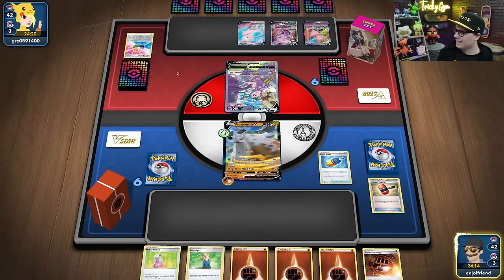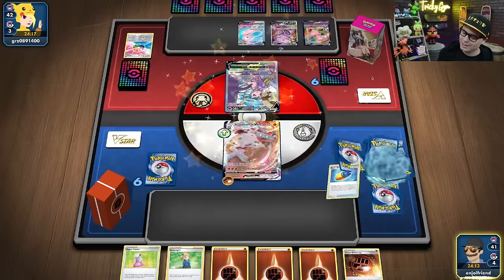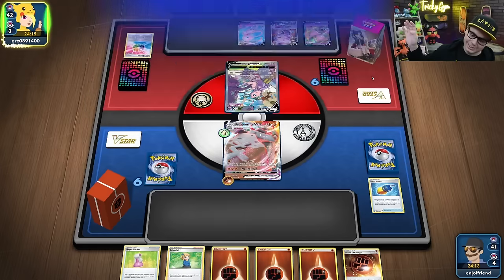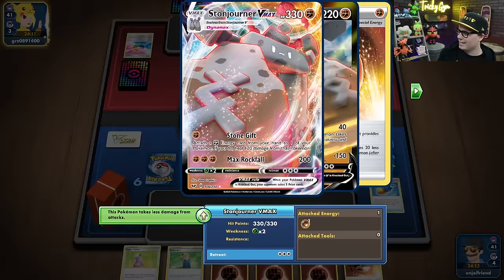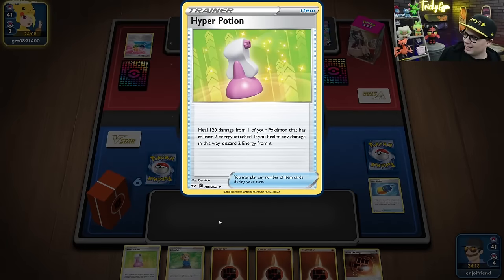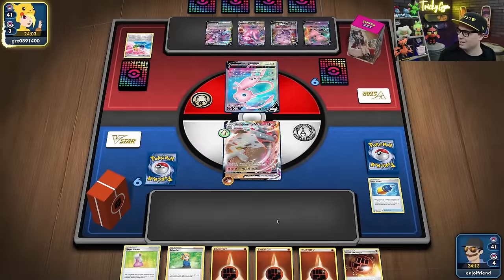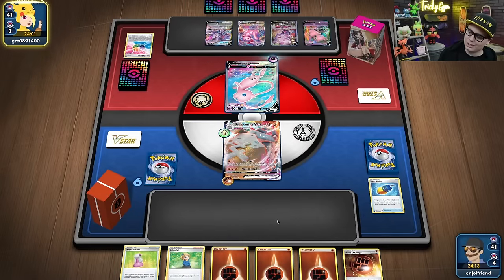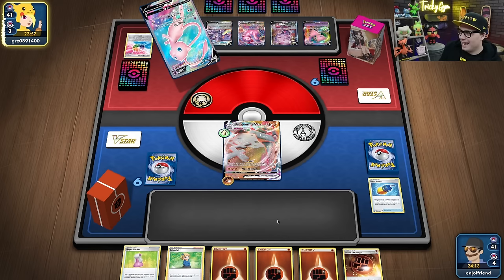And then we got the insane Boost Shake. Now I'm huge. I've only got one Stonjourner VMAX in the deck, and it doesn't even matter, because with the stone fighting energy right now, I've got an effective 350 hit points. I can Hyper Potion to heal. I can use Stone Gift to heal. There's just so much that I can do, and my opponent has to energy mix.